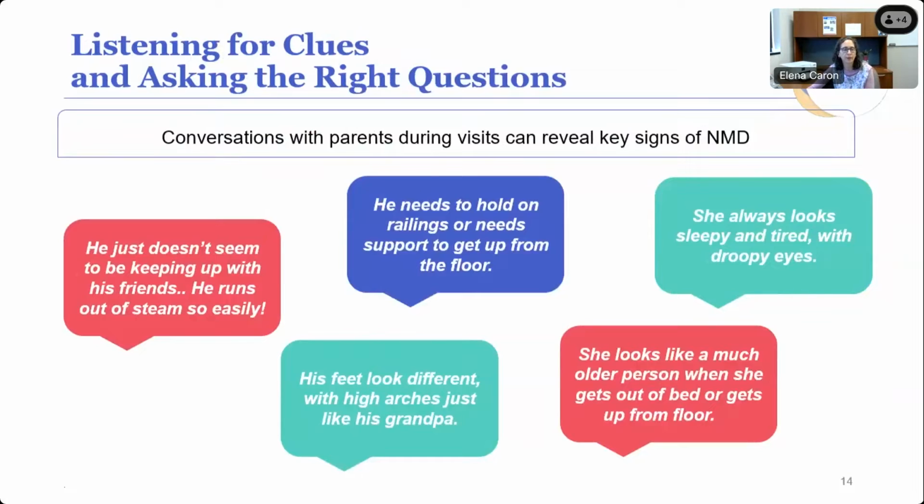Some things you may hear from parents are that they say he just doesn't seem to be keeping up with his friends. He runs out of steam. He holds onto the railing of stairs, needs support to get up from the floor. The child's feet look different, have high arches, which are similar to somebody else in the family.